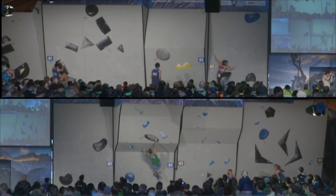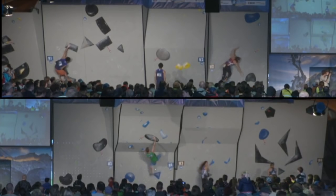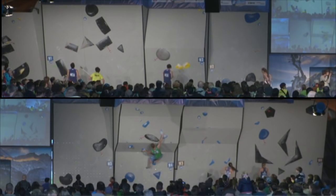It seems like she got there easy enough that she might be able to do it again and hopefully secure the end there. Jakob with different beta too on the lower part of the screen here on male number 4.